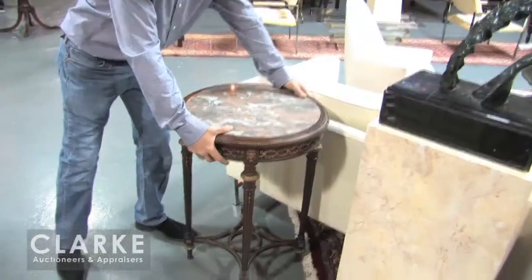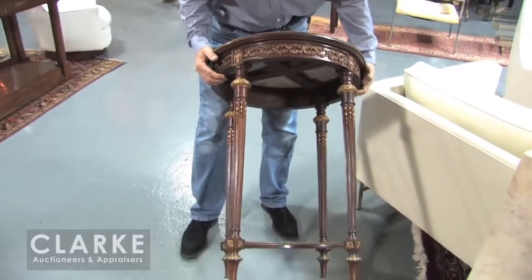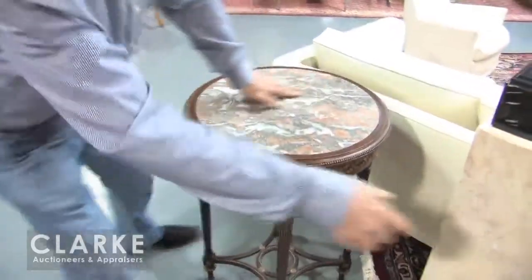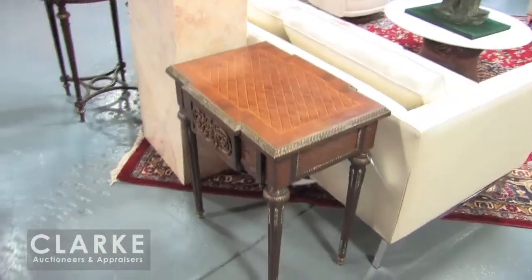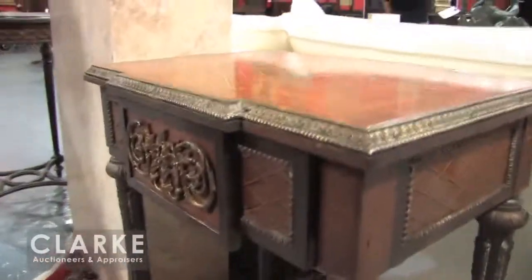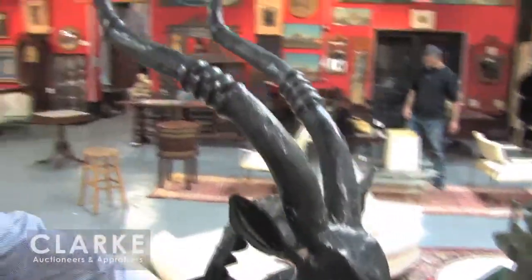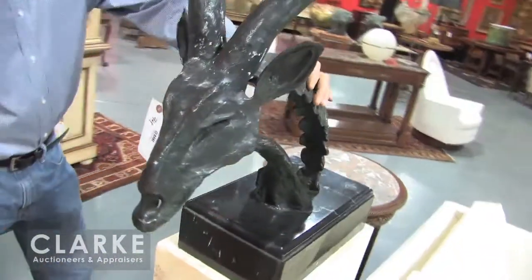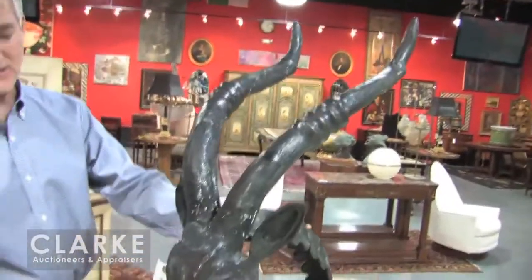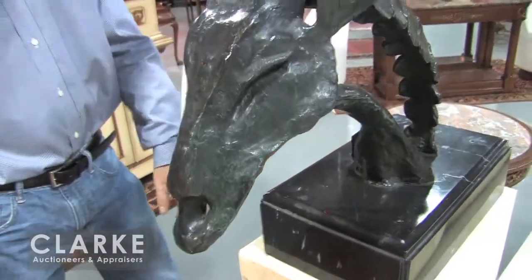And from Greenwich, a nice little bronze mounted, very high quality bronze work on this marble top table, and another little French stand here with bronze ormolu and parquetry top. And from Hartsdale, this is one of two. These bronze sculptures of, I guess, a gazelle or antelope skull by a woman named Olga Clarke Weinberg. One is dated 1979, the other one is dated 1981. I'll show you the other skull in just a moment.